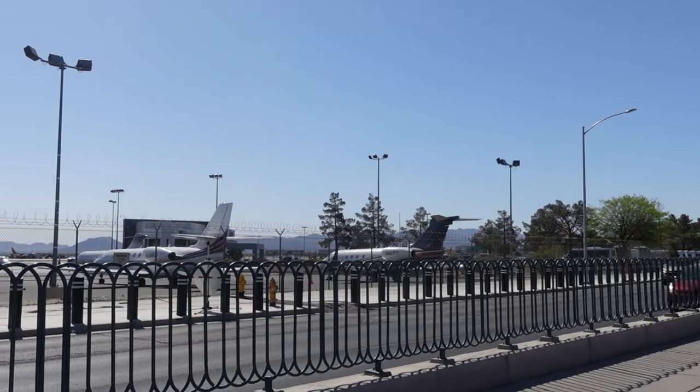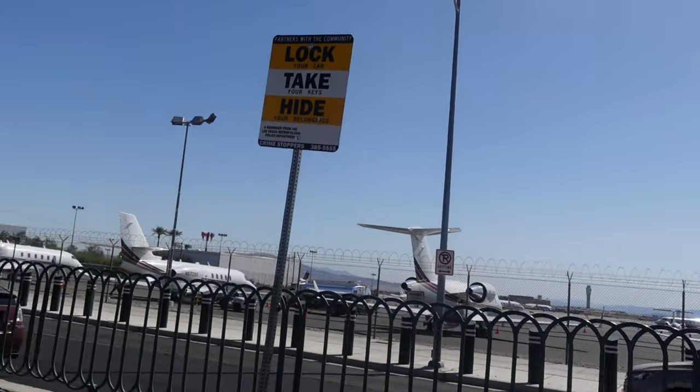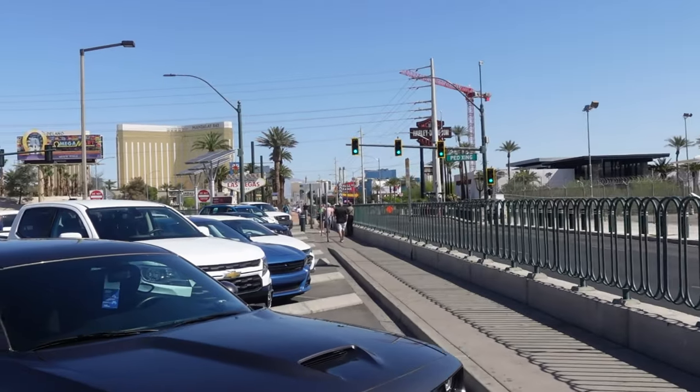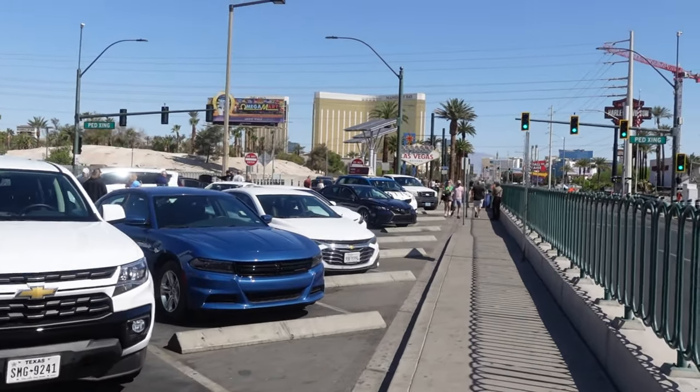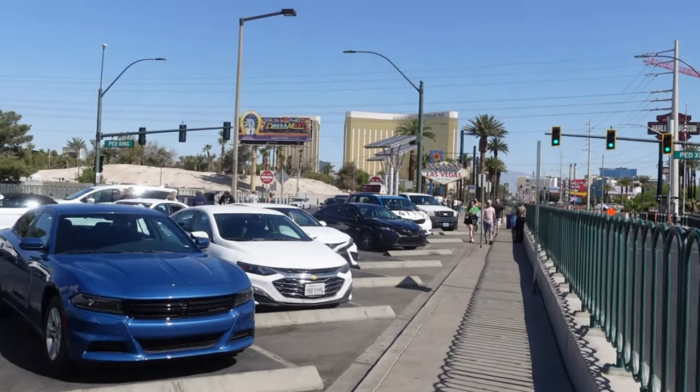So yeah, here I am. I'm here by the Las Vegas sign. Check it out for a little bit, take some pictures, and then let's see where else this will take us. Viva Las Vegas! Here I am. I haven't been here since my brother got married.